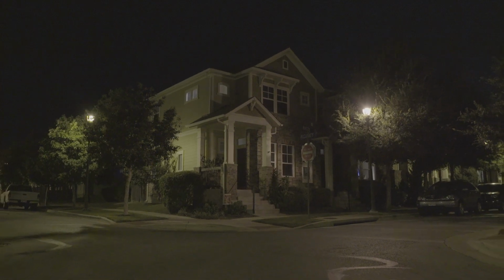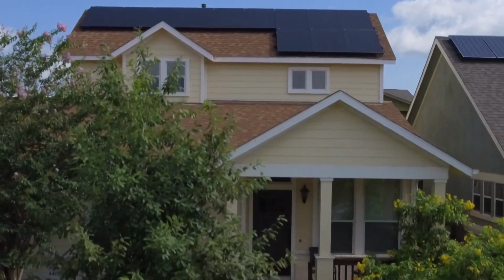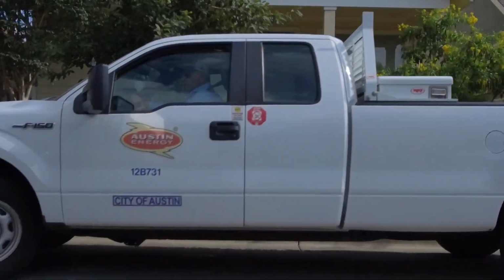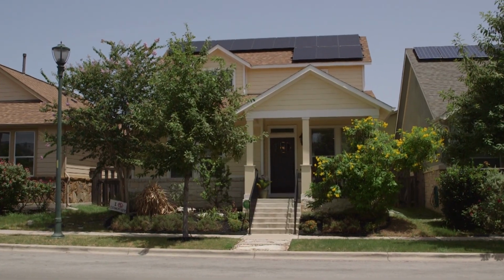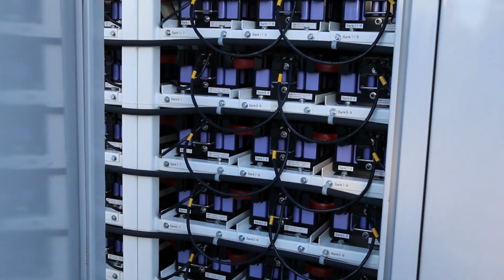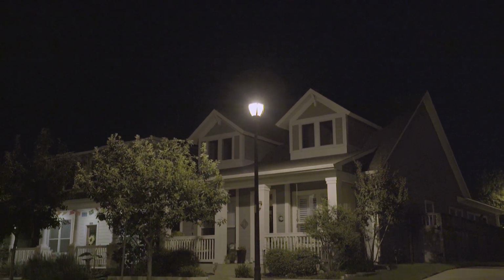Storage is important for expanding the solar market because the sun isn't shining all the time, but people need electricity all the time. Storage levels all of that out and creates an even playing field. Austin Energy is helping us get to our 2030 goals by trying out the new technologies, combining solar with storage. When you pair storage with solar, then you're really changing the way that solar can be used.